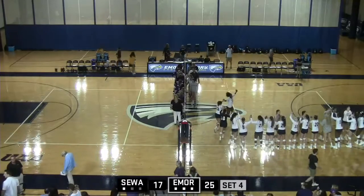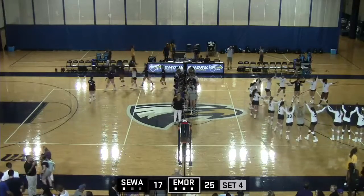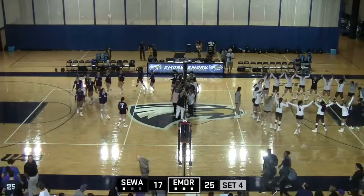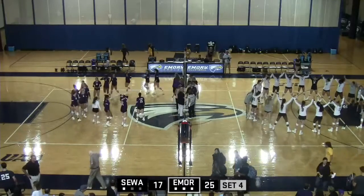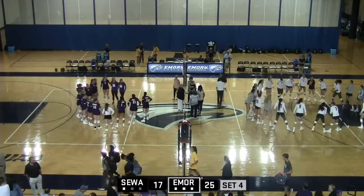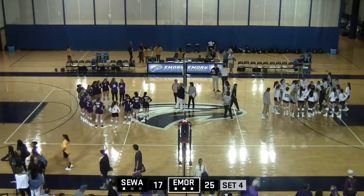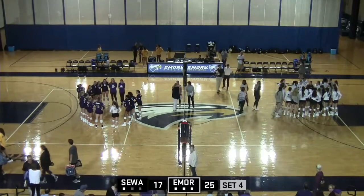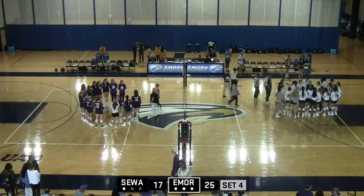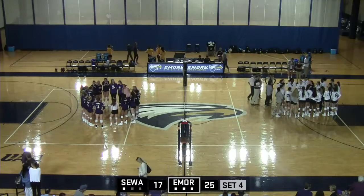Take a quick look at some stats here to give you an idea of what happened. Emory hit .250 in that 4th and final set. 12 kills, only 3 errors. Had a few more, but they held Sewanee to only a .028 hitting percentage, and that's going to win you a lot of matches. The blocks, Emory with 7 total blocks, Sewanee only 2. Digs, Emory with 45, outdug by Sewanee, 49.